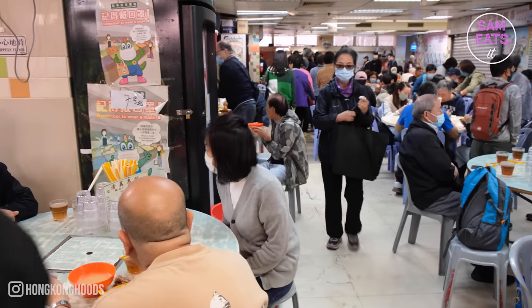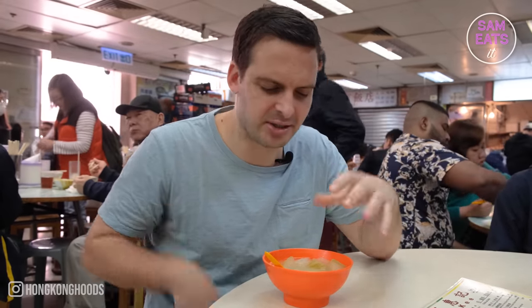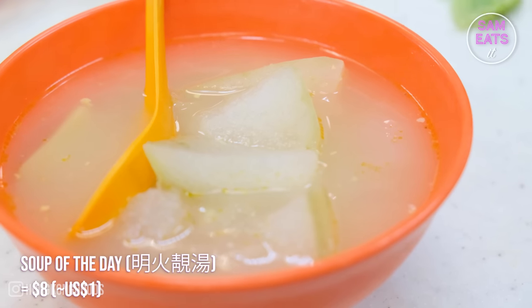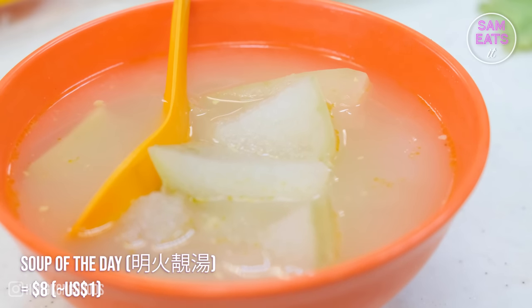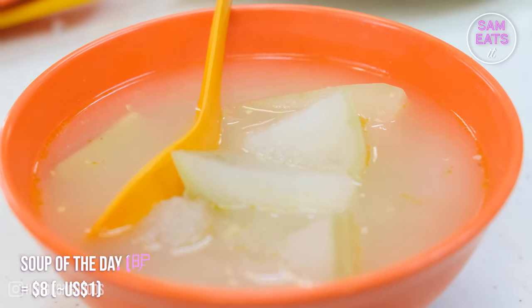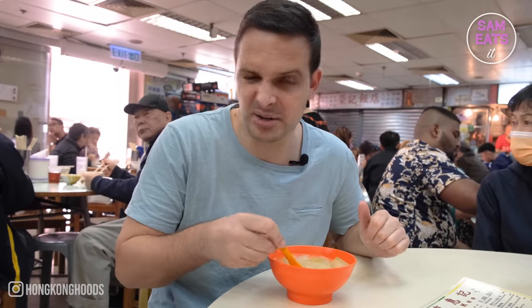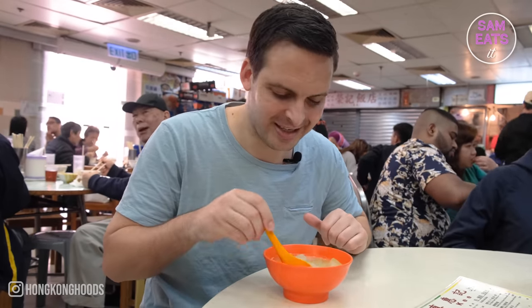Okay, so we've ordered the soup of the day just to round off the meal. After all that meaty, gluttonous deliciousness, just end with something clean. Now the soup of the day here, we've been told by a fellow customer that was sat here a couple of minutes ago, is usually chicken broth based and they vary with other things in it. And today it is hairy melon and it looks lovely. So yeah, let's just have a try of this just to mellow off the feeling and bring this meal to a gentle close. Let's do this.